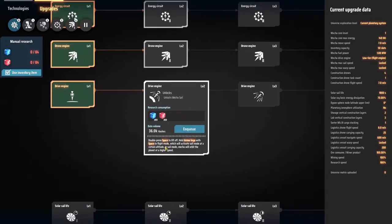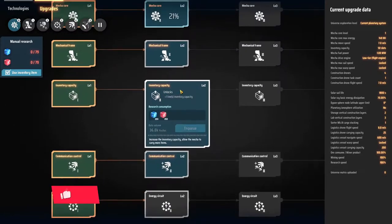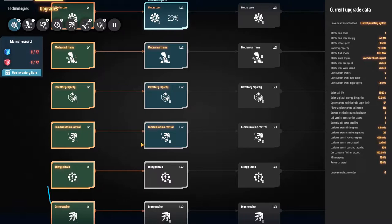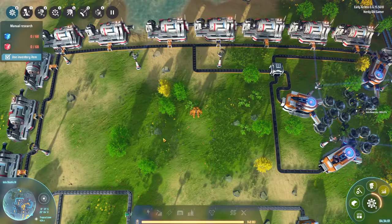Drone engines, mecha sail. Let's enqueue that as well. And then the inventory capacity. So we will get, let's see, 1, 2, 3, 4, 5, 6, 7. 1, 2, 3, 4, 5, 6, 7. So we'll get all of this up to level 2. Get our mecha upgraded. I think that's a good idea.